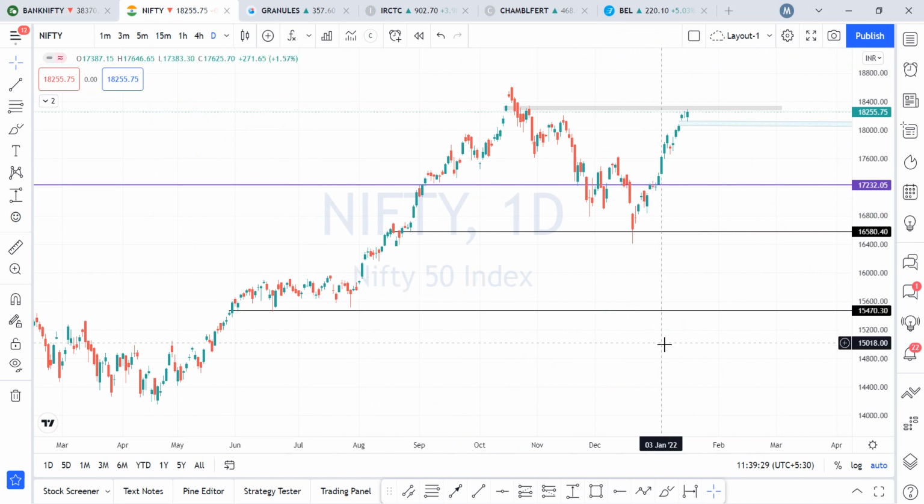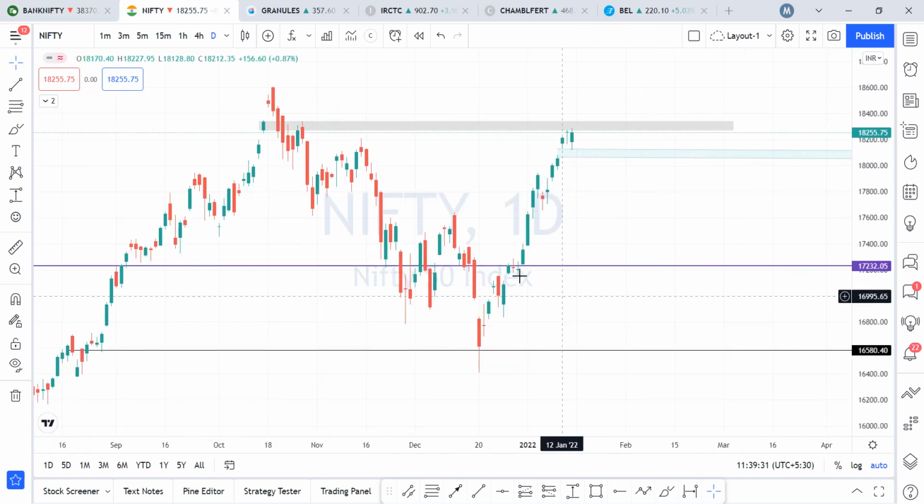Let's move on to Nifty now. So Nifty once again on the daily chart, if you see, this is the key decision point over here. Once again, Nifty has been trying for the last 2 days to reach into this zone and couldn't really sustain. All right, so Nifty is right now, if you see, within this range over here.